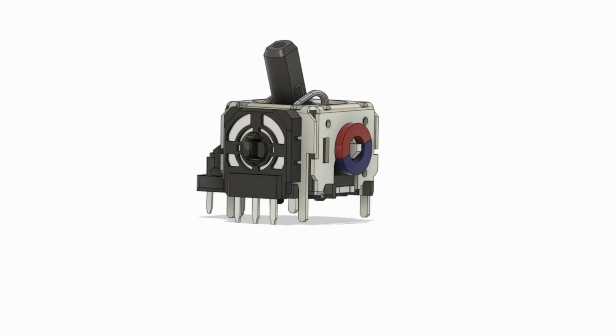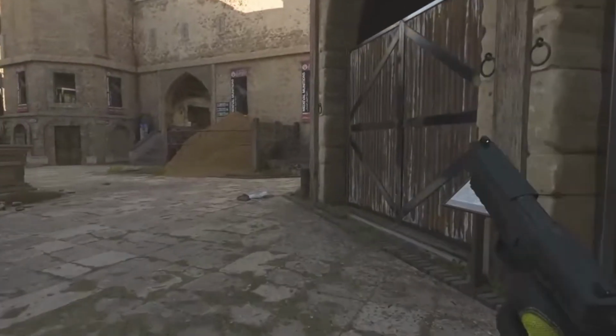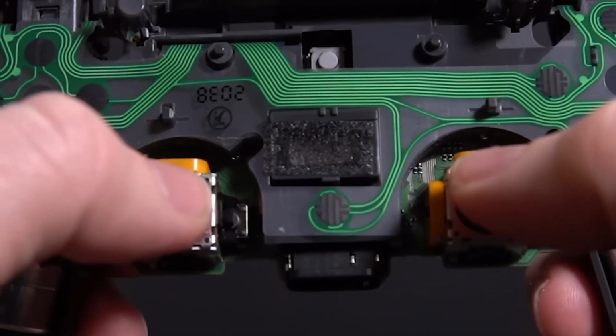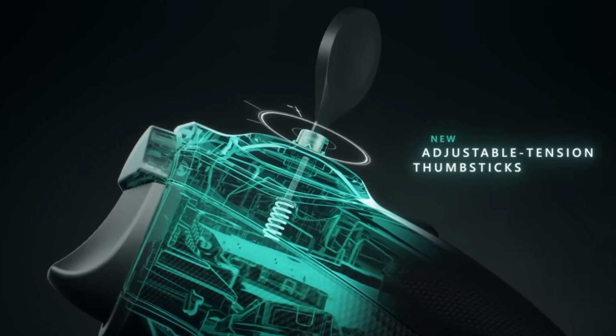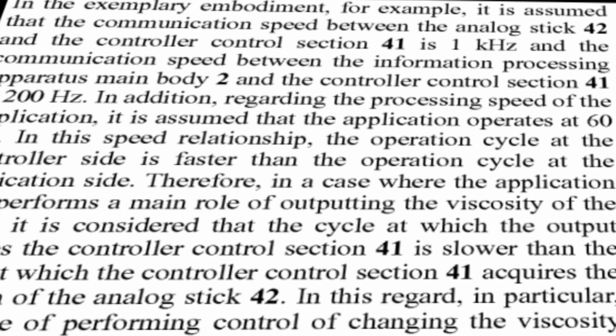What this ultimately could signify, and I'm just spitballing an example here, is when you're running around in a Call of Duty match, when you pull that left trigger to aim down sights, the tension of your right thumbstick could be set to change. Then upon releasing the trigger, the tension would turn itself back down via the software almost instantaneously. Speaking of quick, there's references here in the patent potentially hinting towards anywhere between 200 and 1000 Hz polling rate on the next Nintendo console controller.